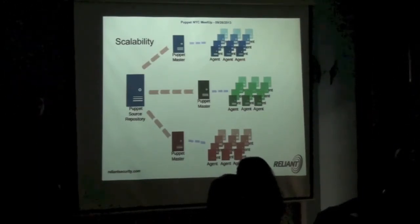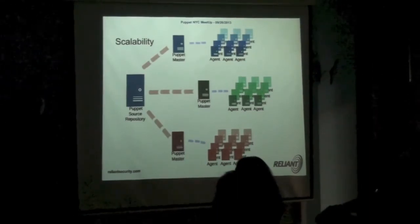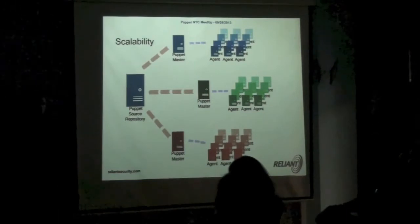What are you using for class dependencies? Is that also Hiera? How does it know what group it's in? Yeah, that's a Hiera function.